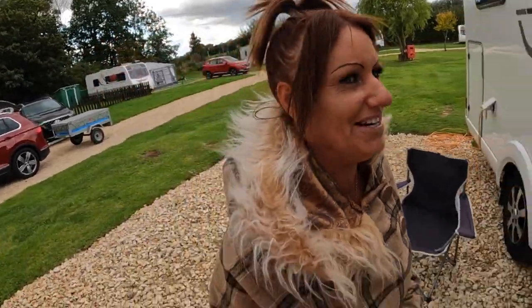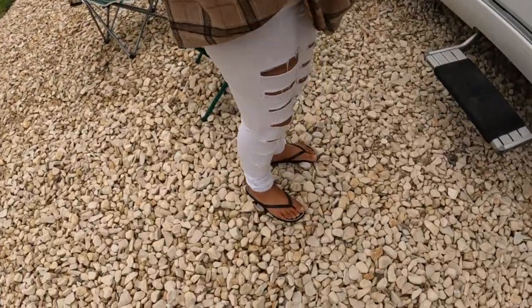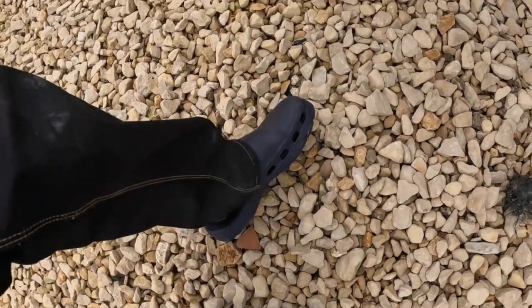I just stung my foot on a nettle. Well, that's because you're not wearing the proper footwear. You should have your slippers on, like me. I know. Come on, get in.